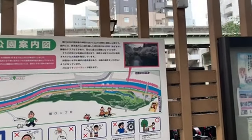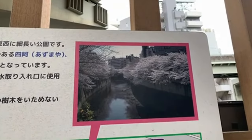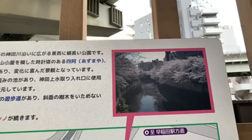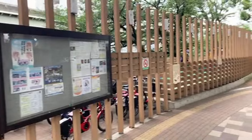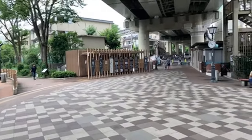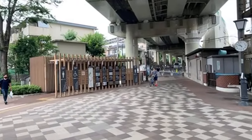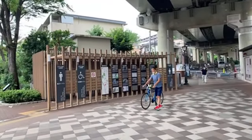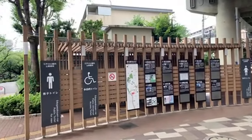The one thing that is quite famous is during Sakura season. That's the view that you're going to get here, with all the Sakura over the river. Kind of like Nakameguro. Not as good as Nakameguro, but I do like all the wooden slats and things like that. It makes it aesthetically pleasing. Over here, when you come in, you will see basically a tourist map.